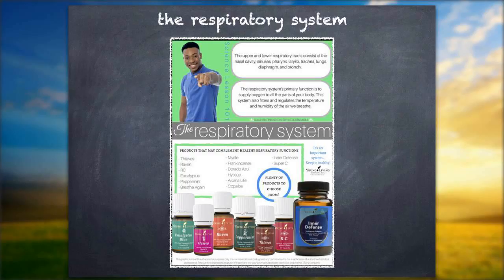One of the ones that I like to use a lot, which is also in the starter kit, is RC, as well as Purification. Those are great oils to support the respiratory system. And there's lots more, but those are my particular favorites for that, which is why they're in the starter kits.